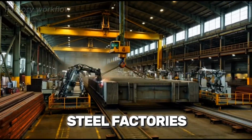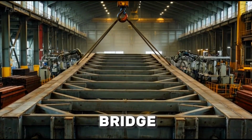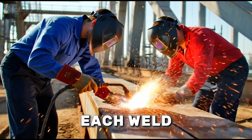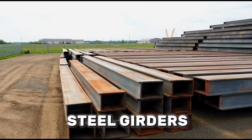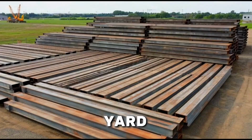In industrial steel factories, massive deck segments take shape, precision engineered for the bridge. Sparks fly as steel sections are fused together, each weld a link in the bridge's chain. Hundreds of tons of steel girders await their journey, stacked meticulously in the fabrication yard.